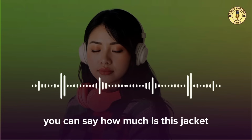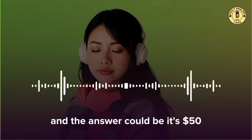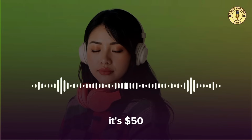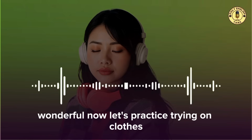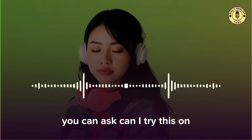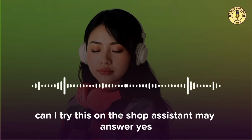You can say, "How much is this jacket?" Repeat after me. How much is this jacket? And the answer could be, "It's $50." Say it slowly. It's $50. Wonderful. Now let's practice trying on clothes. You can ask, "Can I try this on?" Repeat slowly. Can I try this on?